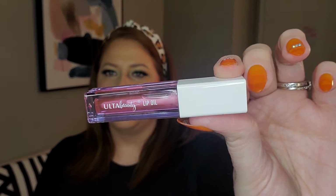Next up, I have a lip oil from Ulta. This is in the scent Watermelon. I love anything that smells like watermelon candy, and this certainly does, and I love the way it smells. Oh, so good. But it also works really great too.